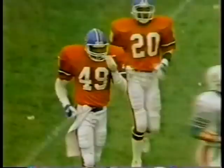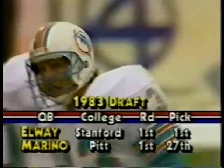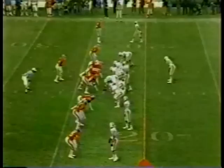Player of the year. Brilliant season. 64% of his passes completed last year. Set an NFL record. Most yardage. Set an NFL record with an incredible 48 touchdowns. Both men, Elway and Marino, picked in the first round 3 years ago. He was the very first man taken. Marino, the sixth quarterback, picked as the 27th player.